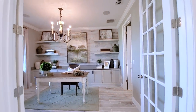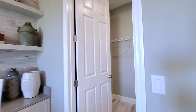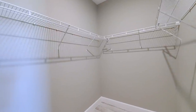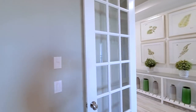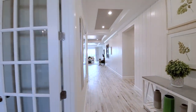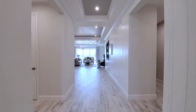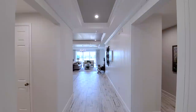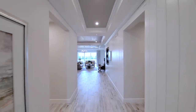Glass French doors. The big walk-in closet. As you see, I'm wondering, I believe you might be able to make that into a bedroom. I have to double check. So as you can see, just bright and airy. So bright, goes all the way to the front, through the back of this home. You can see the back, let me back up a little.